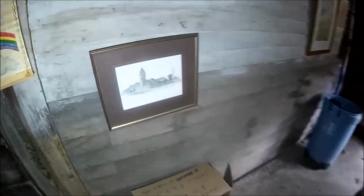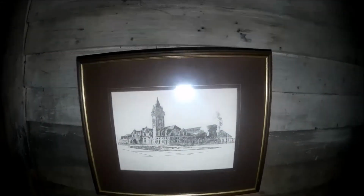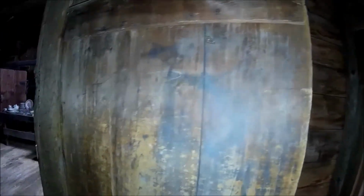Okay, heading back out to the big barn. Here's some old artwork. You really can't see it that good. And the door has some more writing on the door. We'll take pictures. Somebody liked to doodle, I guess. And now we're entering into the barn. The barn area. See the old beams made from logs. It's a beautiful area. It's an old barn.